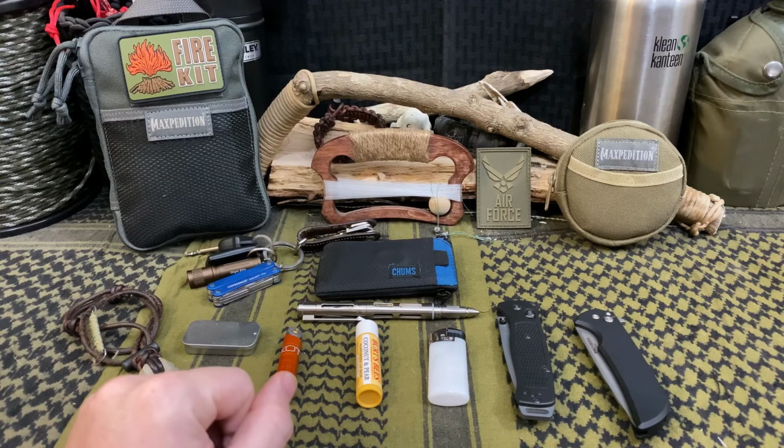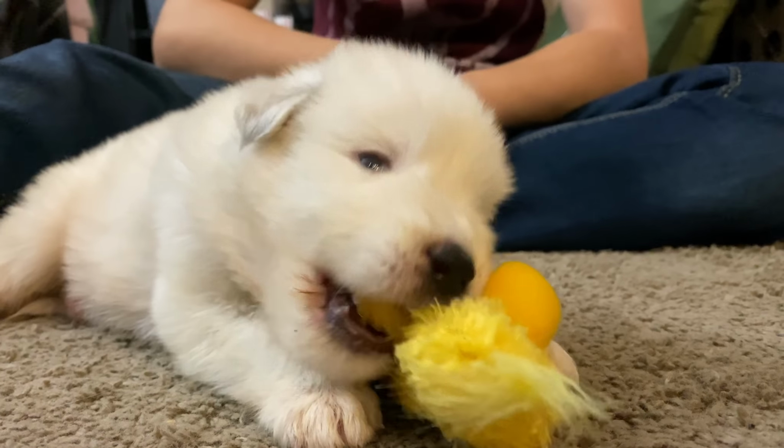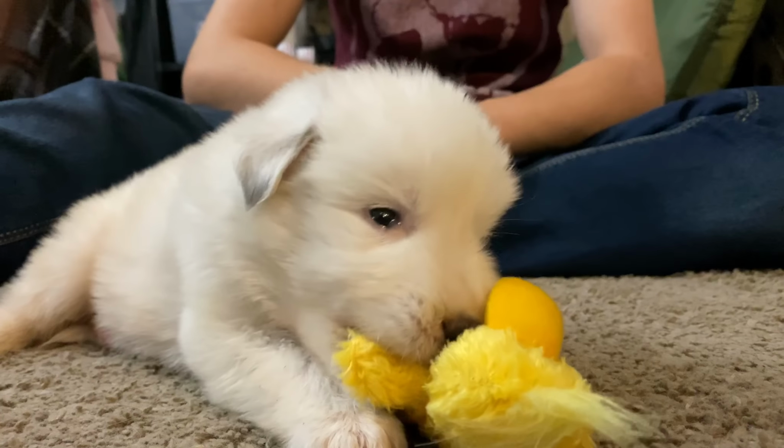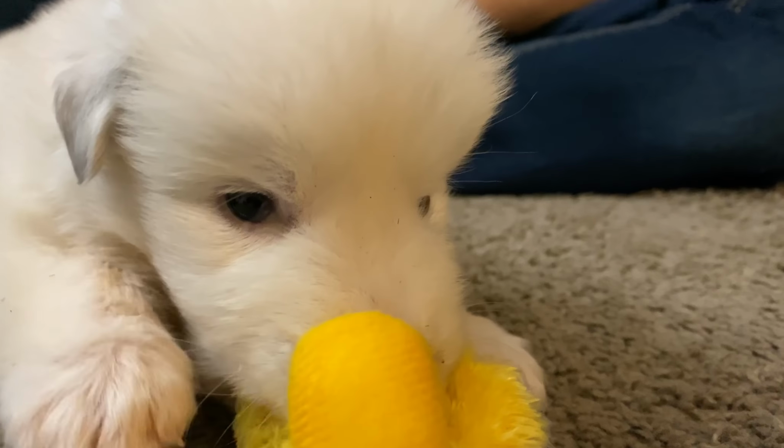So I want to go ahead and apologize in advance. If you hear any snoring, that is my brand new 5-week-old puppy buddy. He has an upper respiratory infection, and he is currently on some medication. So if you hear him snoring in his kennel in the background, that's what's going on.